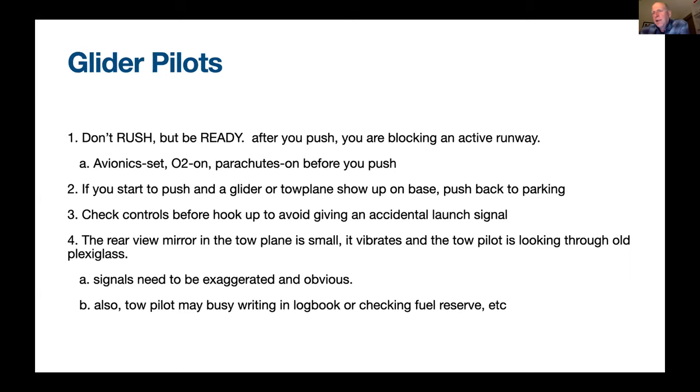I don't think all tow pilots do, but I respond with a rudder wag. I do the same thing, 1-2, 1-2. I'm ready to go. And then I announce, 9-3 Yankee, departing glider 8, glider in tow. So make all the signals obvious.